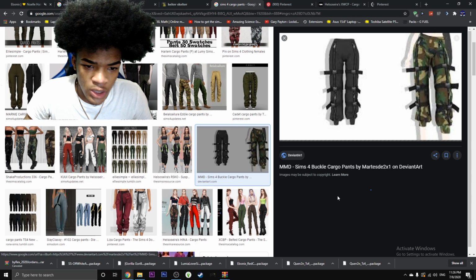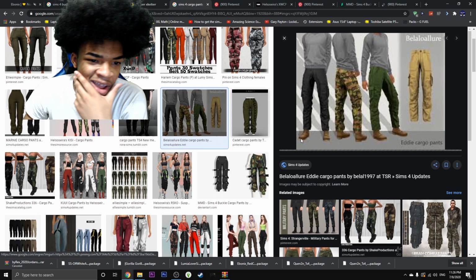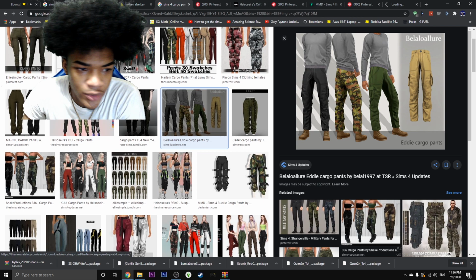I feel like I'ma drip though. I'ma need that one. It said female? Okay. I don't want no cargo shorts because that's like mad military, no cap. Are these like cargo Sims 4 TS4? I'm going to grab those because I know I could drip those with something.